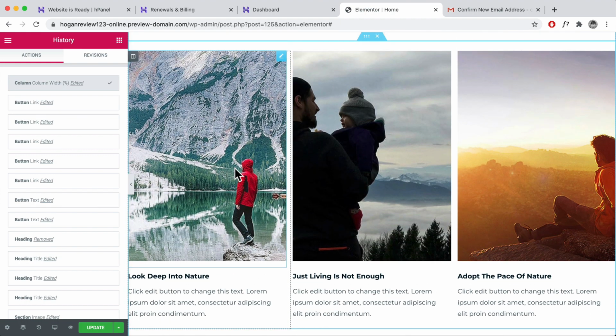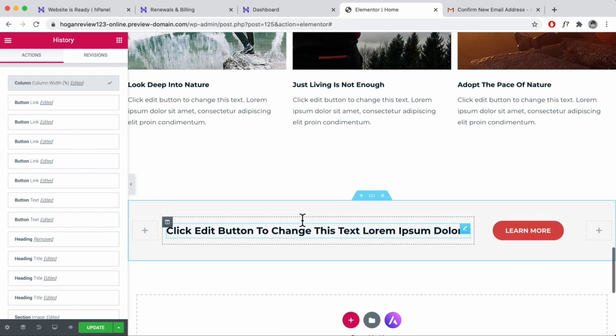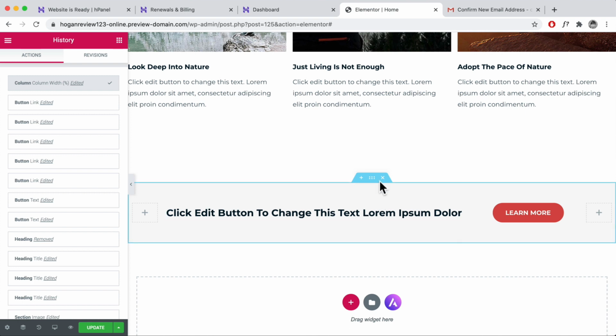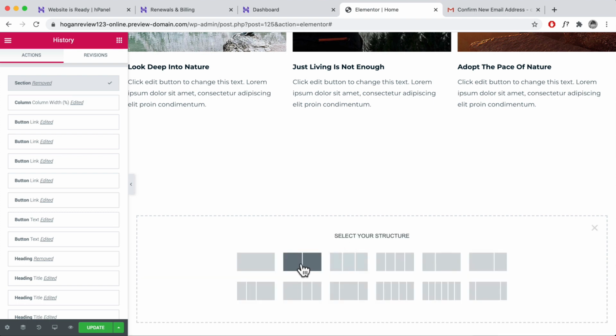You can click into that and change the image if you want to, but we're going to leave that as is. So maybe let's say you want to delete an entire section, you can just click on delete. All right, now if you want to add a new section, what you can do is click on plus, and you can change it to like 2 columns, 3 columns, or maybe 2 columns.